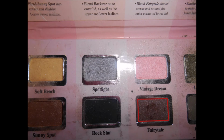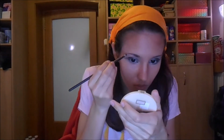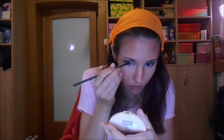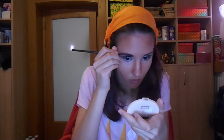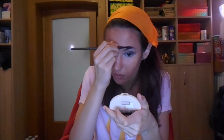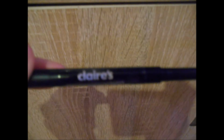And for my eyebrows, I'm using this dark brown one called Fairy Tale from, again, this palette. After applying the color, I'm brushing out my eyebrows because it will give a more natural and softer look. And now I'm using this eye pencil from Claire's.